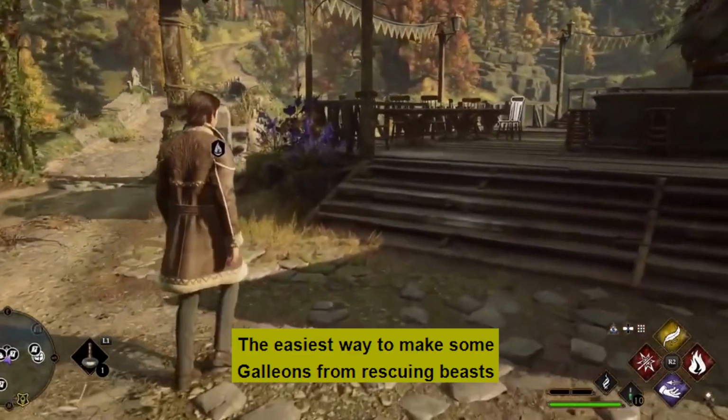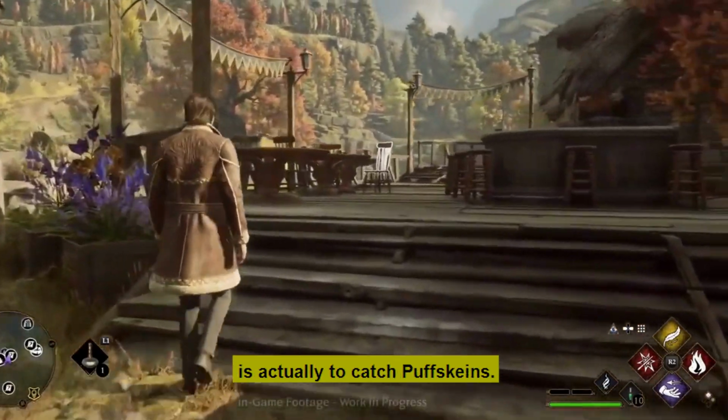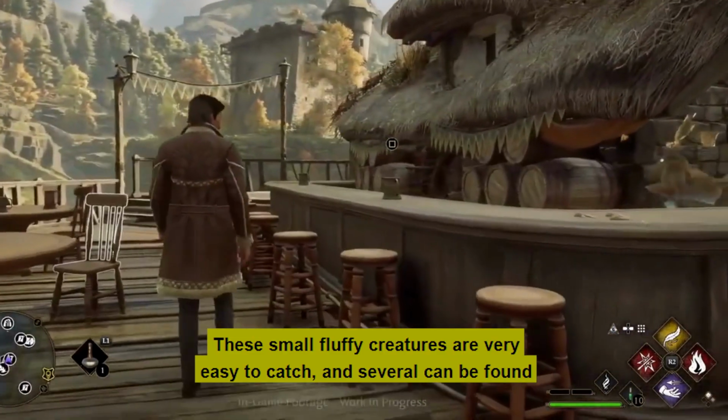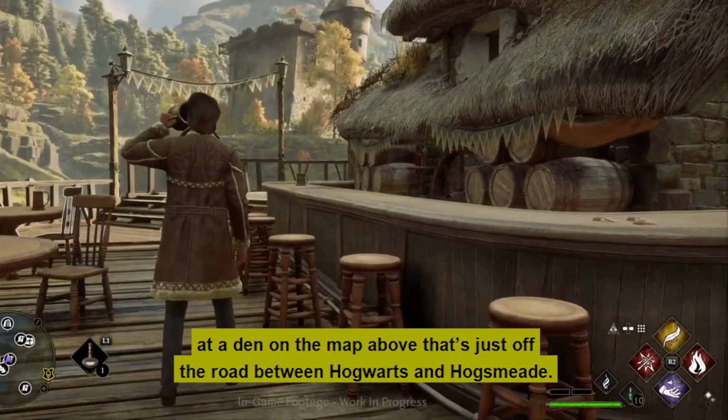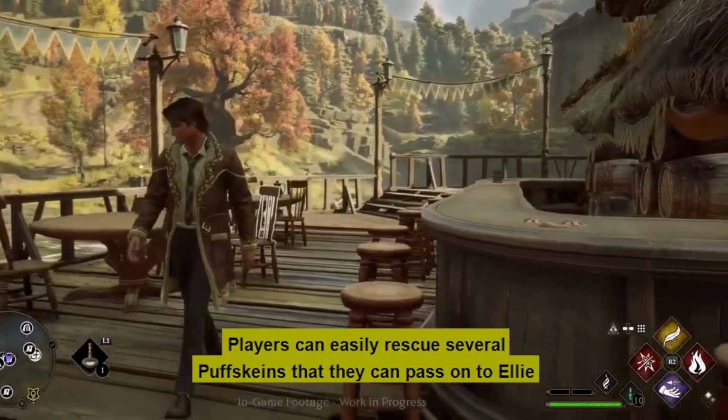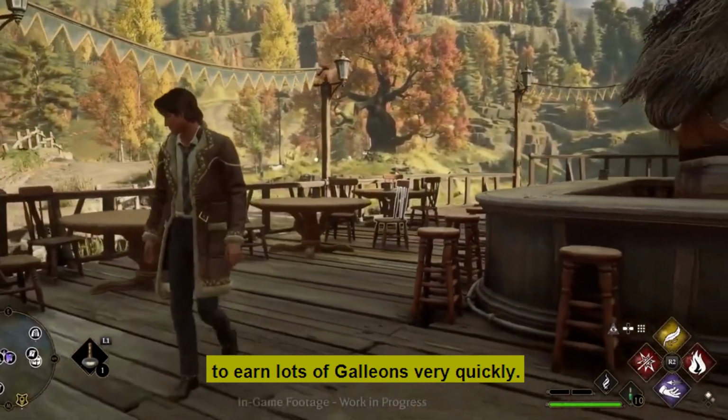The easiest way to make some galleons from rescuing beasts is actually to catch puffskeins. These small fluffy creatures are very easy to catch, and several can be found at a den on the map just off the road between Hogwarts and Hogsmeade. Players can easily rescue several puffskeins that they can pass on to Ellie to earn lots of galleons very quickly.